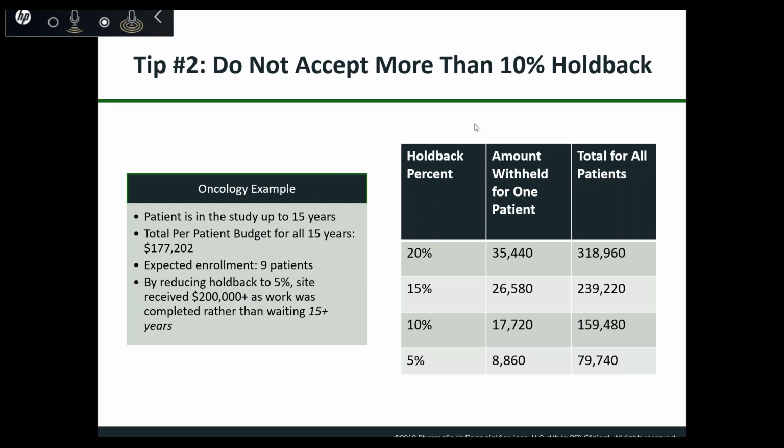Here's an example of what I mean by loss of working capital. We have an oncology study in which patients are being seen for up to 15 years. The total per patient budget for all 15 years is about $177,000. We also expect to enroll 9 patients. Now, by reducing holdback from 20% to 5%, we recoup over $200,000 that can be used to support our internal operations and maintenance, and it can serve as allowed capital for investments.